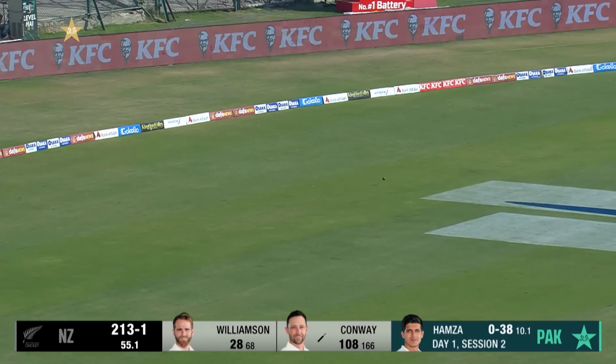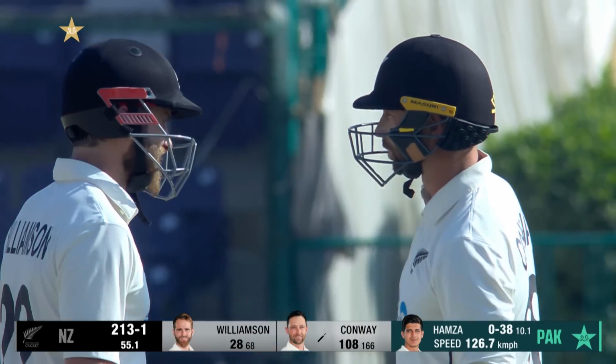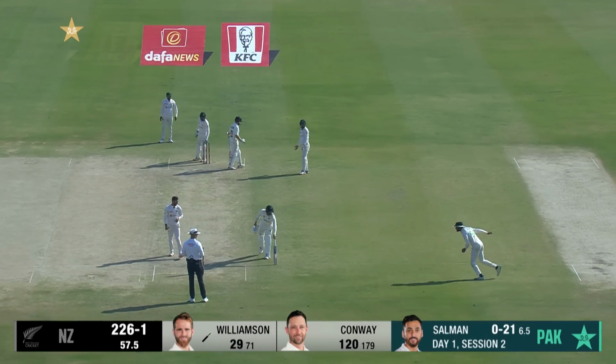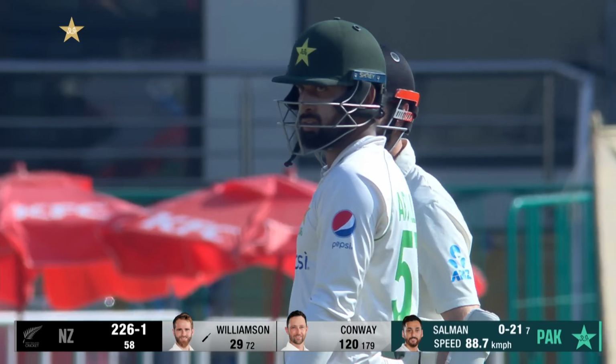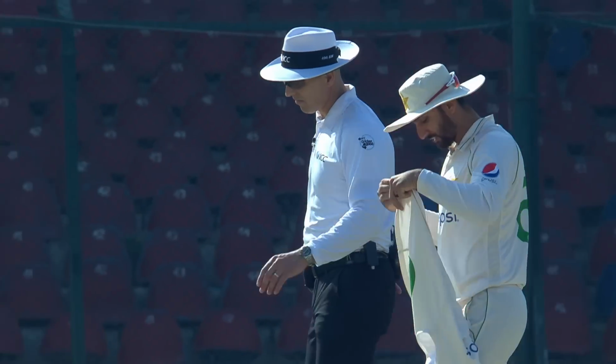That is a lovely shot. Clipped off his legs. And his timing has been sublime all day. Well, it's time for tea. It has been a terrific session.